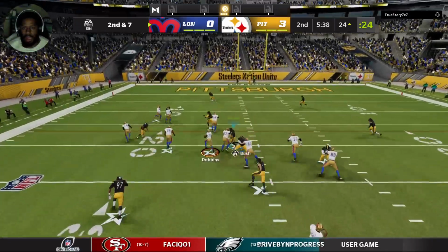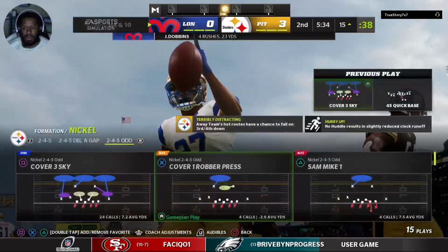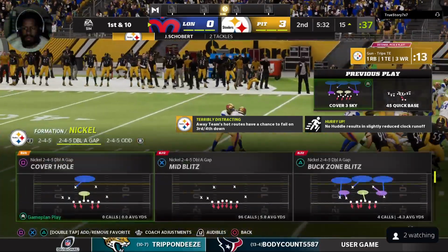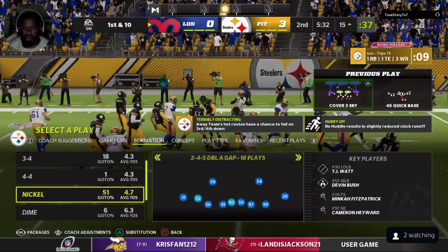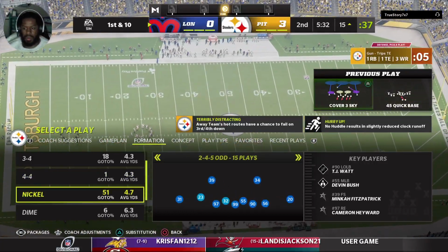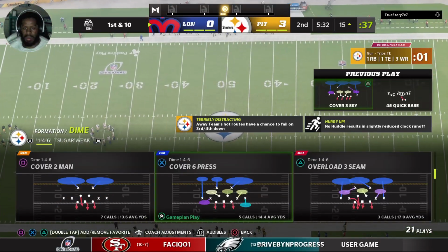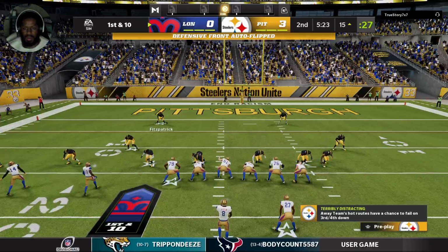On second down, a run with Dobbins. And on this one, he'll get to the 15, right at the 15-yard line. That's a good, nice, crisp run for a first down. I wonder if the defense might have been loosened up a little bit, maybe anticipating a pass instead of the run that they got. Line of scrimmage, the 15. It's 1st and 10.